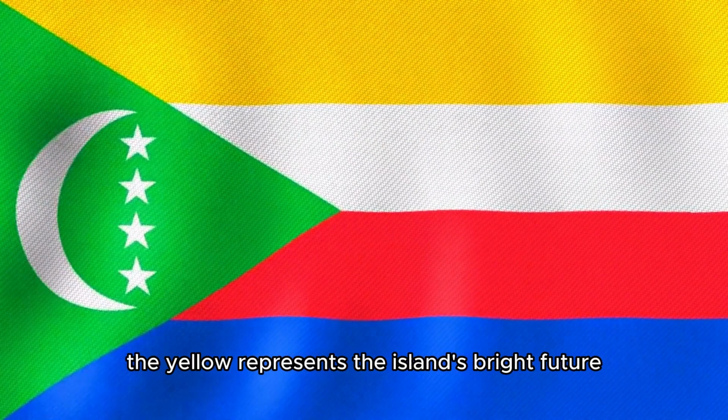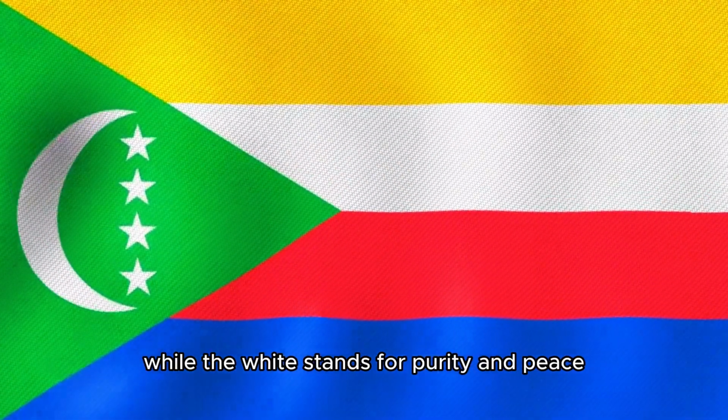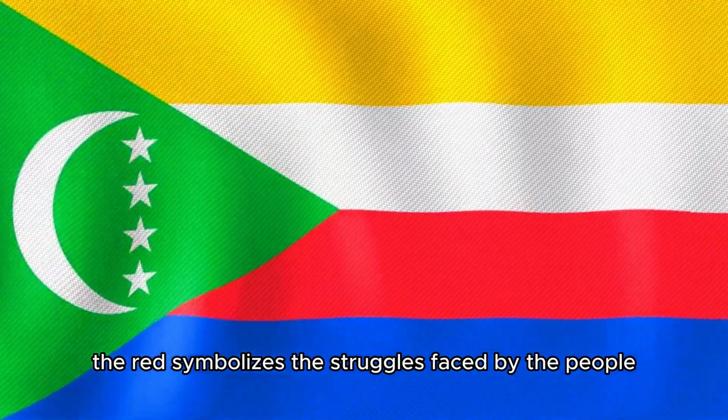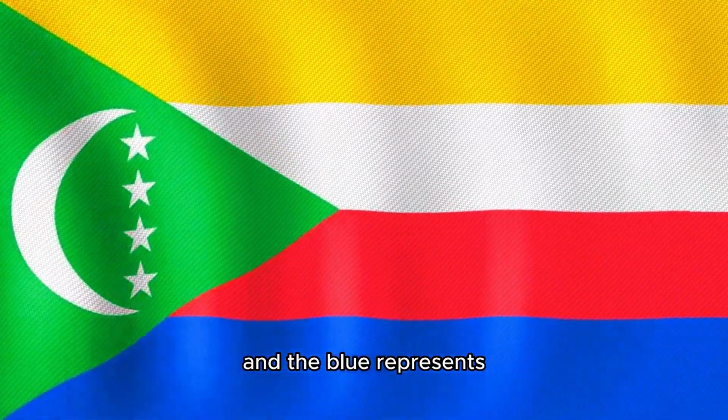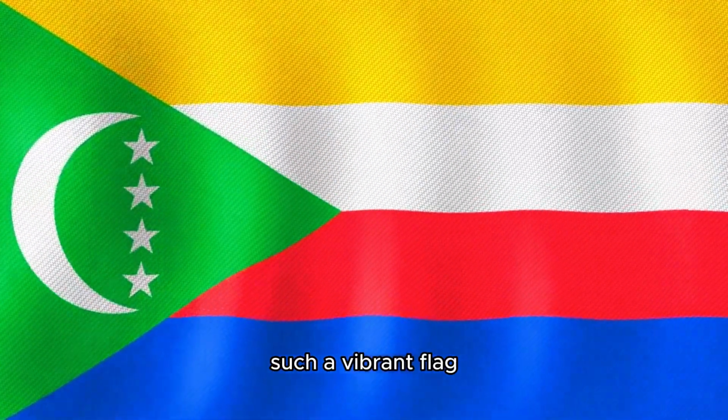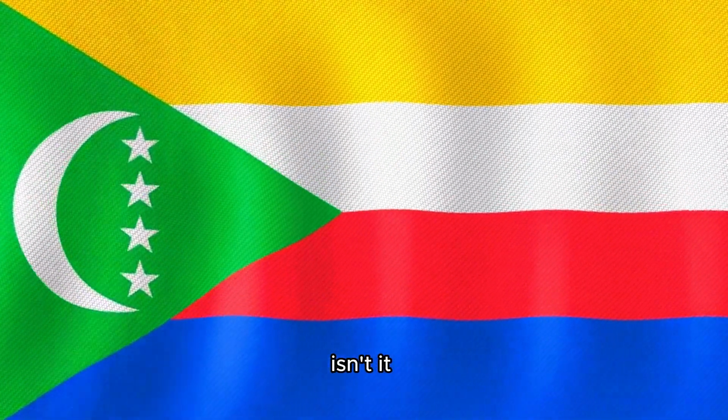The yellow represents the island's bright future, while the white stands for purity and peace. The red symbolizes the struggles faced by the people, and the blue represents the ocean surrounding the islands. Such a vibrant flag, isn't it?